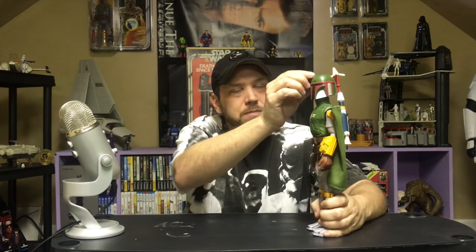This next one is probably my favorite. And not just because I own it. Let me show it to you. This one I can actually show. I don't have to put a stupid picture up. This is Boba Fett. And he comes with all kinds of neat features.